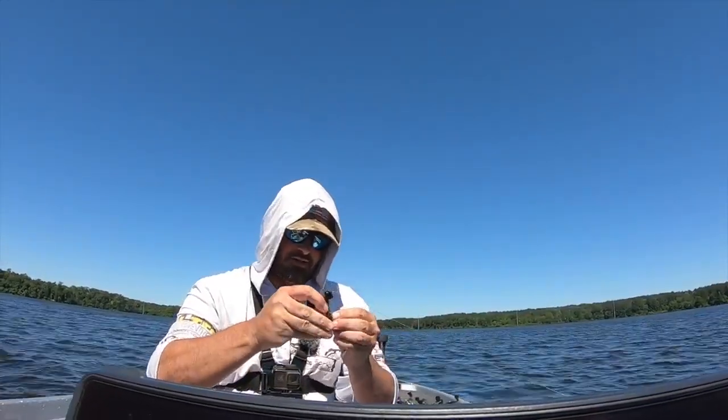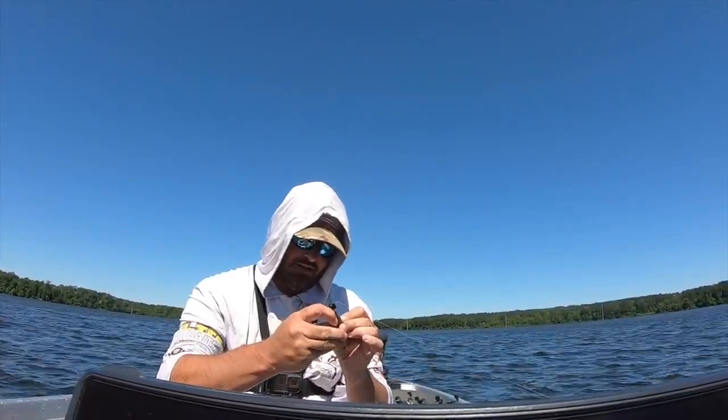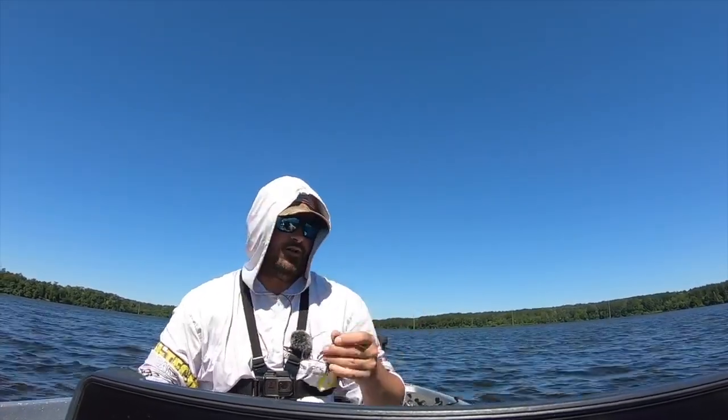I mean, this bait has caught so many fish, and it's been torn to heck and back. And now that side is torn a little bit. We can bunch it over and get another little groove. I don't know how many fish I've got off that bait, and it's just as good as it was when I first pulled it out of the package.